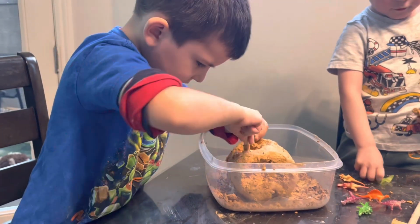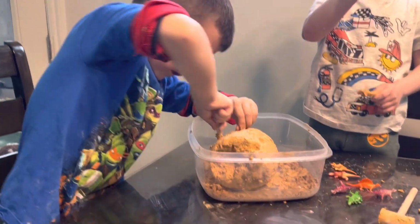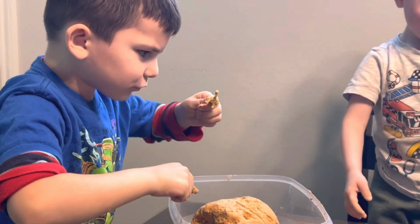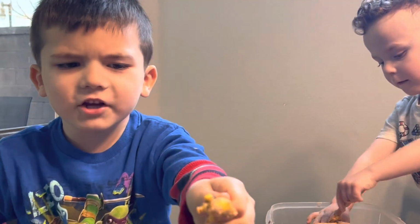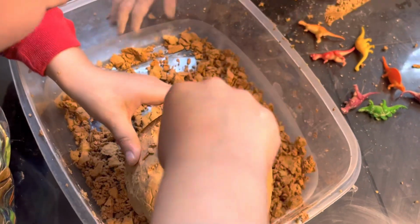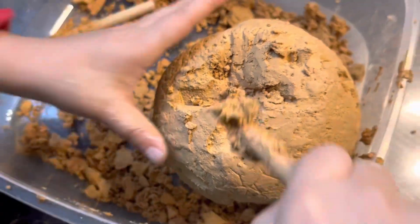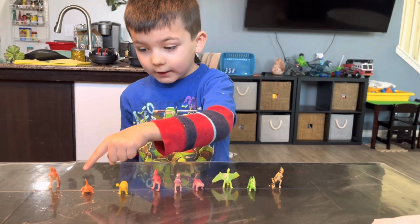Brontosaurus. Oh, watch this. I see it. It's over there. Let me see. We found another one. I did not know there was a T-Rex. Look at these dinosaurs, guys. 1, 2, 3, 4, 5, 6, 7, 8, 9.